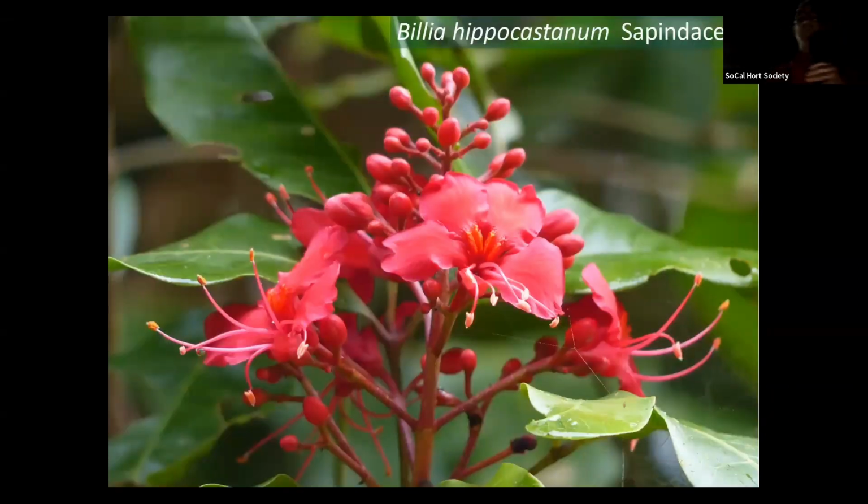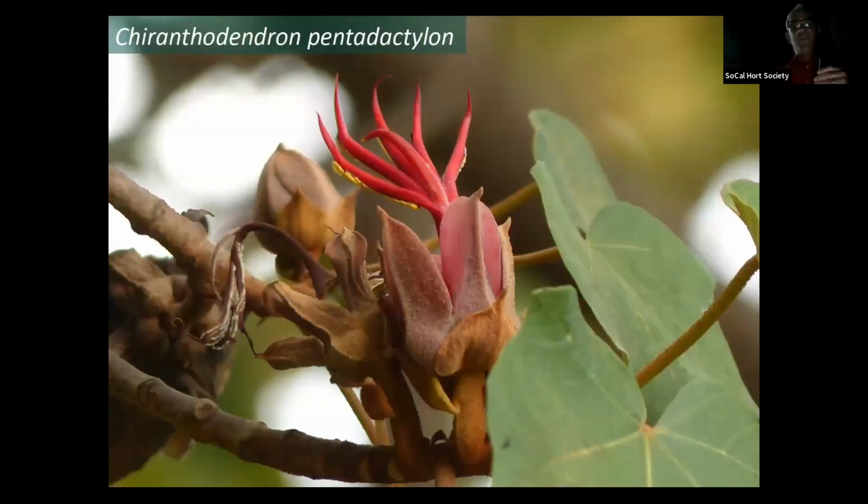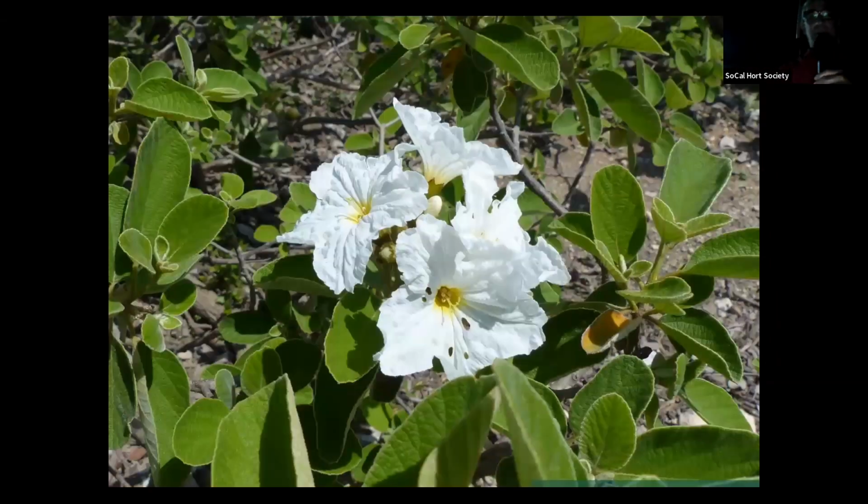And this is one of the specialties of the cloud forest, Billia hippocastanum. The monkey hand tree gets giant. This is known in cultivation, but it's a beautiful thing to see in the wild. Chiranthodendron pentadactylon. This is one of the things I don't like: there were these wonderful plant families that all got sunk together. This used to be in the Sterculiaceae, the same family with Fremontodendron and cacao. And now it's just Malvaceae, the cotton family. Not my idea of a good time.